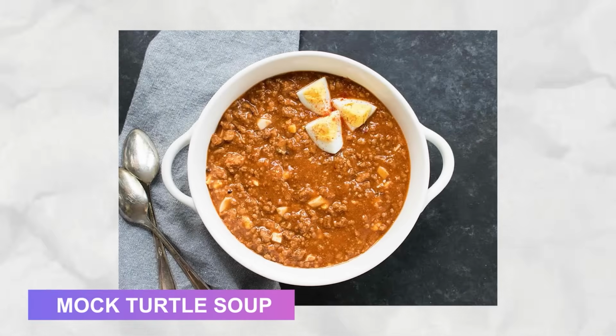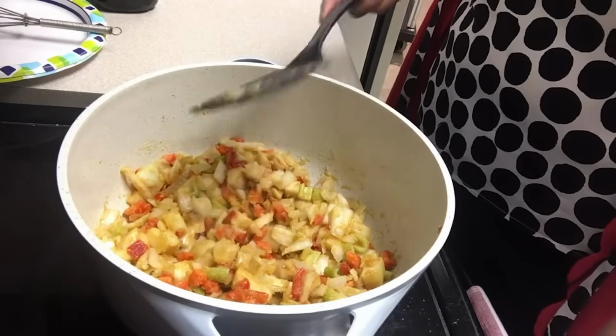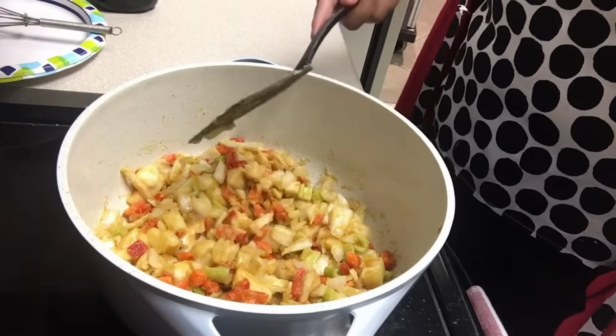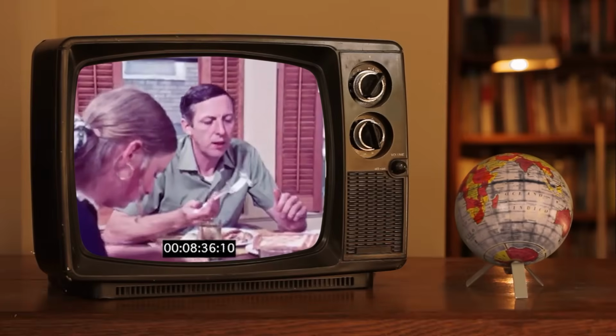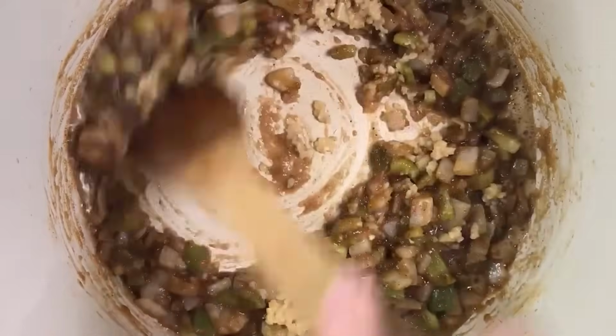Mock turtle soup is something that I'm dead sure you would not have seen coming. See, it's something that came out of 18th century England as a substitute for real turtle soup, which, by the way, was insanely popular in these times. People used to actually consider it something of a delicacy.